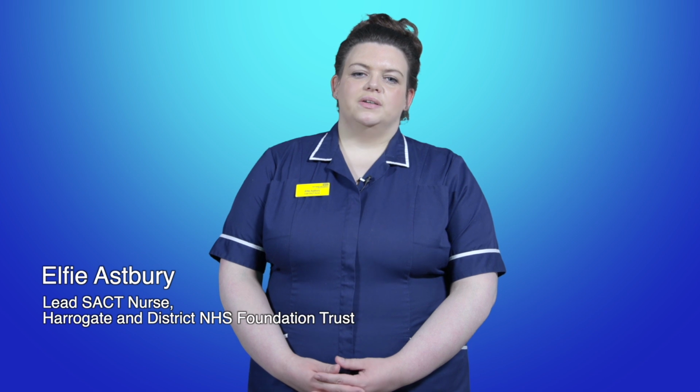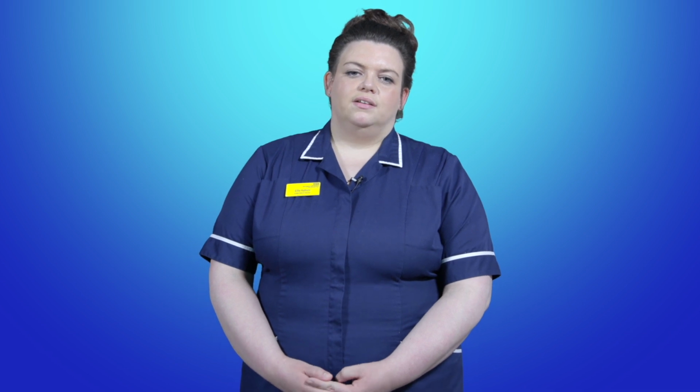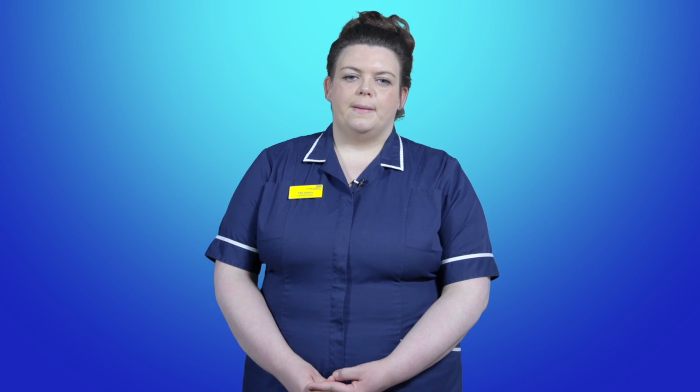Not all treatments cause you to lose your hair, although it is likely that you'll experience some thinning. This generally starts to happen after the second treatment. You may notice more hair on your pillow and when you're washing your hair. You may also lose your eyelashes and eyebrows, as well as other body hair.